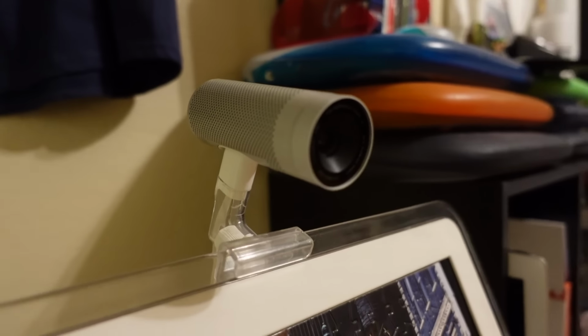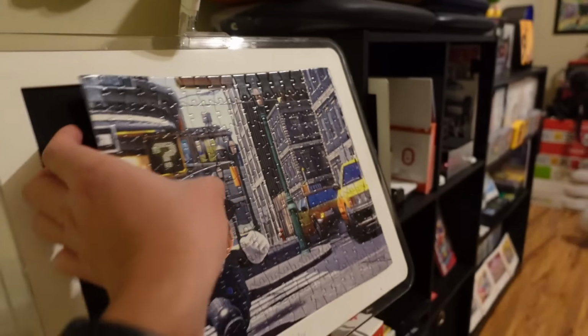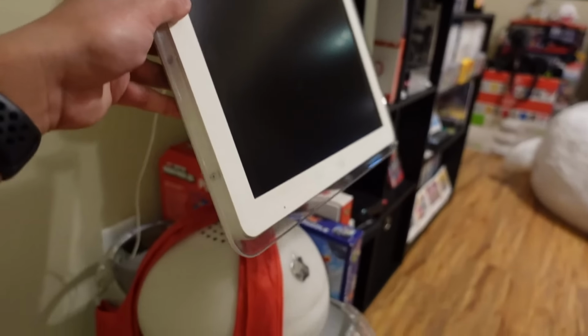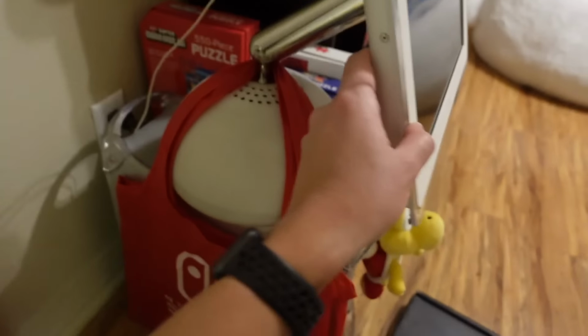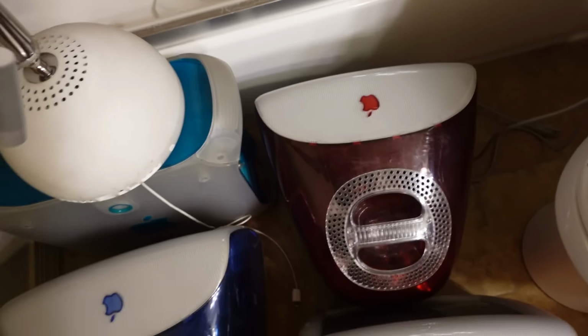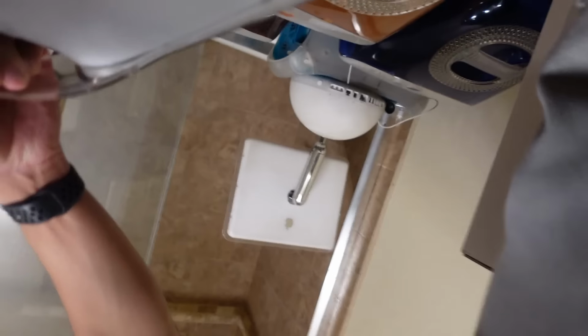The first external iSight camera sitting on top of an iMac G4 Sunflower, I think it's called. This is fun to play with. I love this. You just gotta grab it by the neck and choke it. And that was sitting on top of a Power Mac G4.